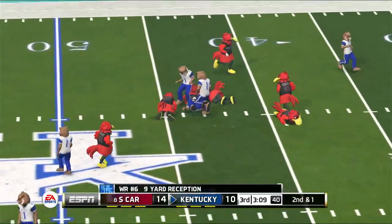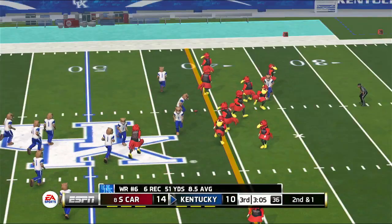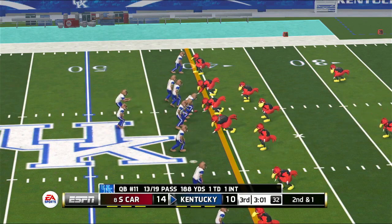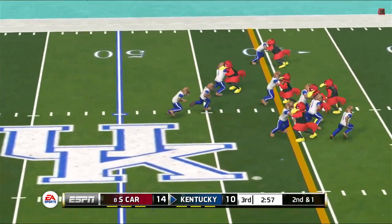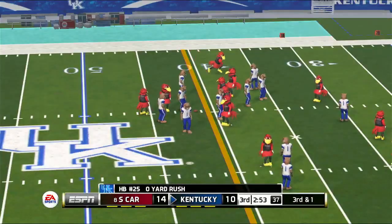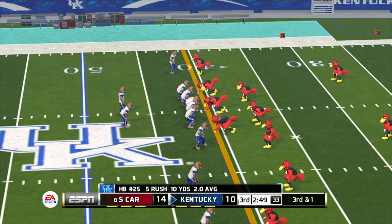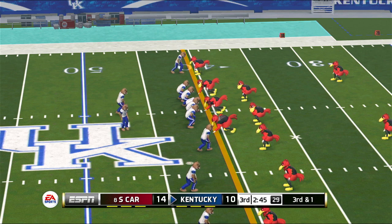Complete over the middle. They'll bring him down right around the 42-yard line. And he makes it out to about the 41-yard line. Gain of one on the play. That'll make it third and one.